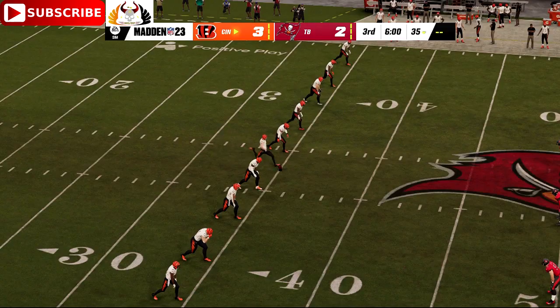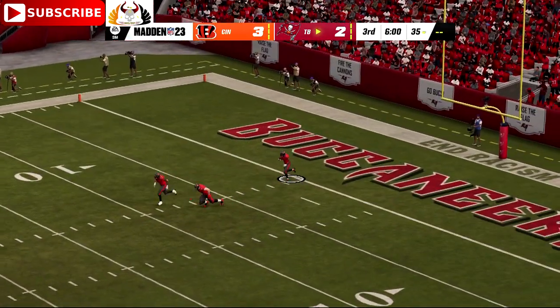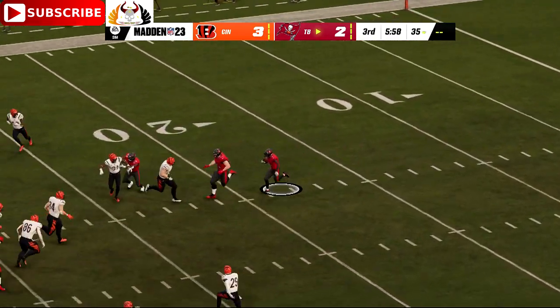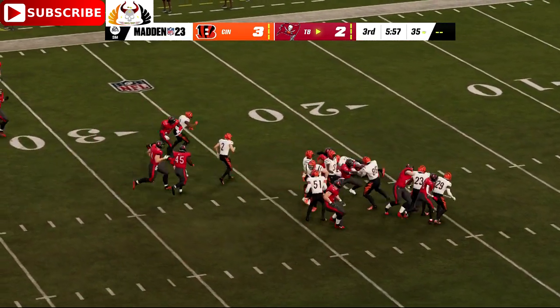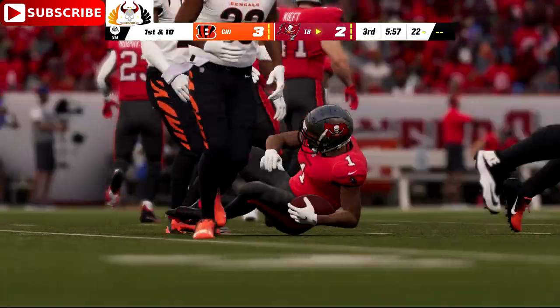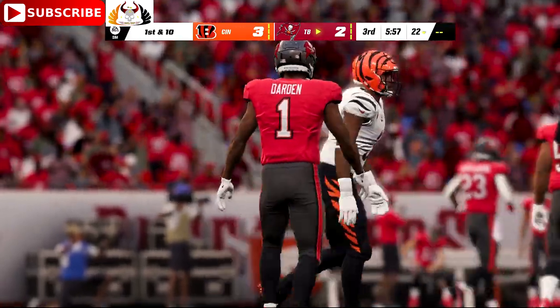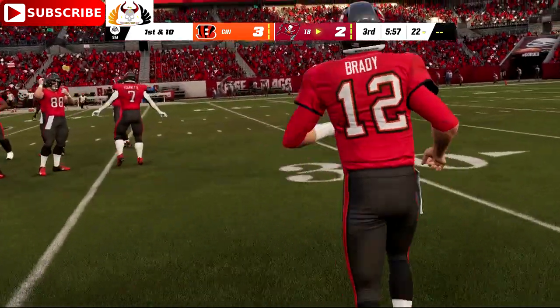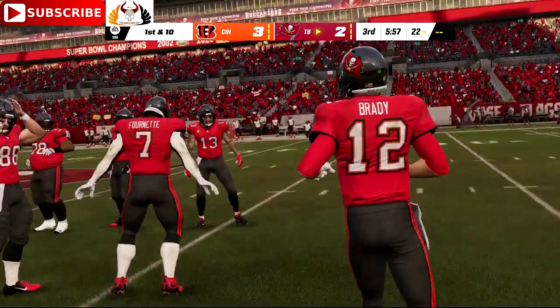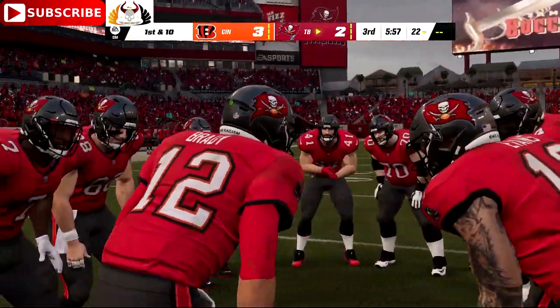One-point game through 2 quarters as we get rolling here in this second half. Fields it right around the goal line. And beyond the 20, but not by much. In fact, just a yard past there to the 21. The Bucs ready to go here to begin the 3rd quarter. And they're on the losing end of things here. What do they need to do if they're going to turn things around, CD?